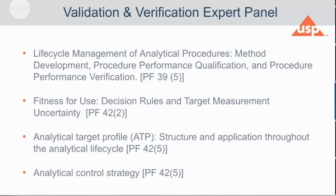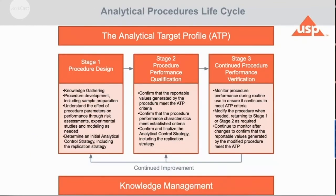There was a later article that presented a very preliminary version of 1220 in the form of an article for discussion. That was not a formal proposal. The formal proposal is the one that we are presenting today in PF 46.5. So this is the scheme of the analytical procedure life cycle.